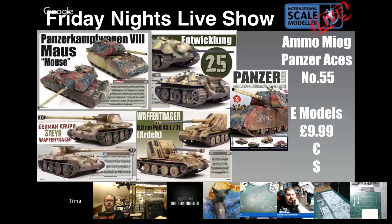Ammo Mig, Panzer Aces number 55. This is all about the E tanks. So you've got the Mouse, the E25, the Stria, and the R-Delt, which are all sort of paper Panzer tanks. Good looking builds, great ideas. You can do something very different with them. That E100 looks totally odd with all the different colours. I've been tempted to try and find a Waffenträger.